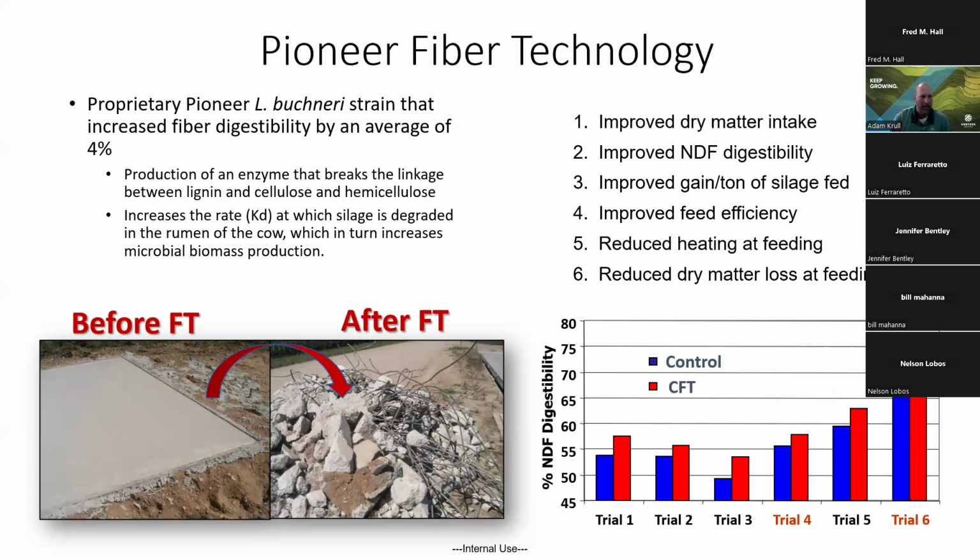So we can get the improved dry matter intake, improved NDFD digestibility, improved gain per ton of silage, improved feed efficiency, reduced heating, reduced dry matter losses, and this works across all levels of silage, whether it's low fiber digestibility originally or really highly digestible. It still is improving digestibility from where it was.